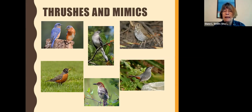It's got a very long tail. It's got a bright white flash when it flies. It's the only bird around that really looks like that. We don't have really another bird that has that long of a tail and that bright white flash.